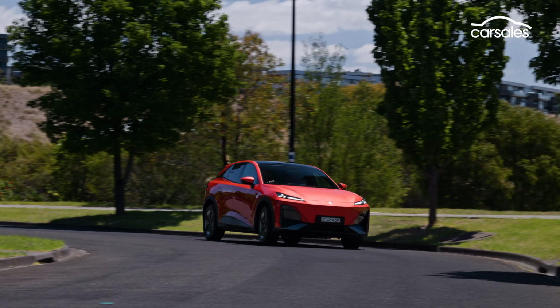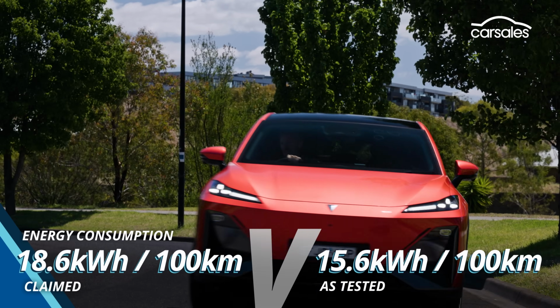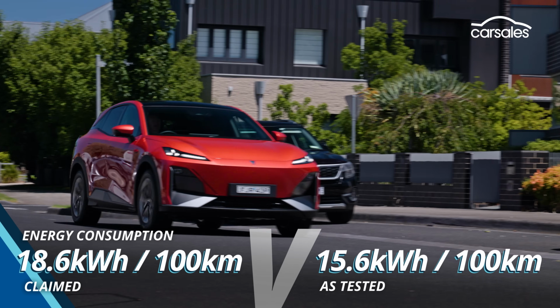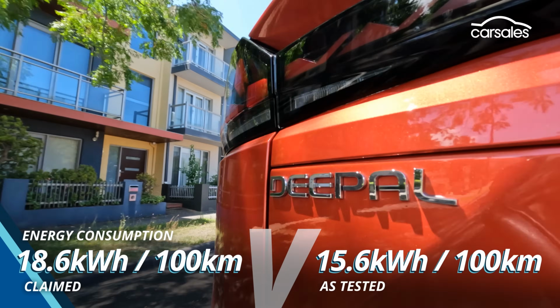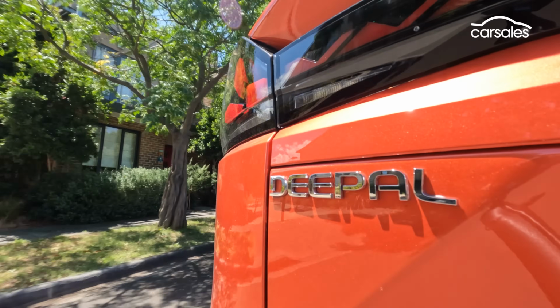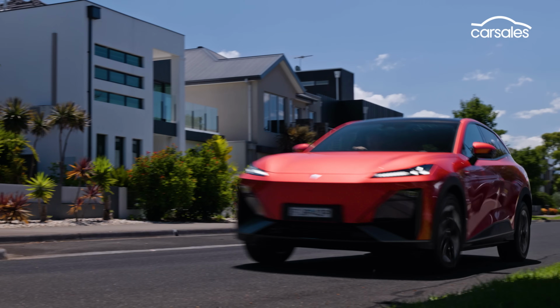Energy efficiency is very good. I've been seeing around 15 kilowatt hours in the burbs, rising to 17 or 18 kilowatt hours on the freeway, both of which are rather impressive. All up, that should result in me being able to get close to the 475 kilometre range on this test.